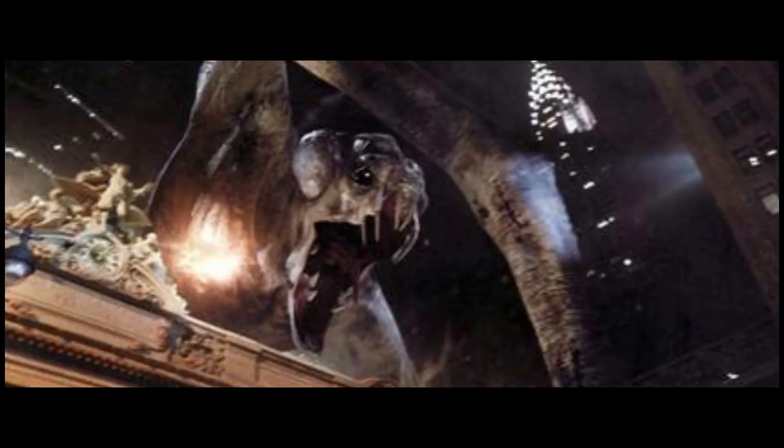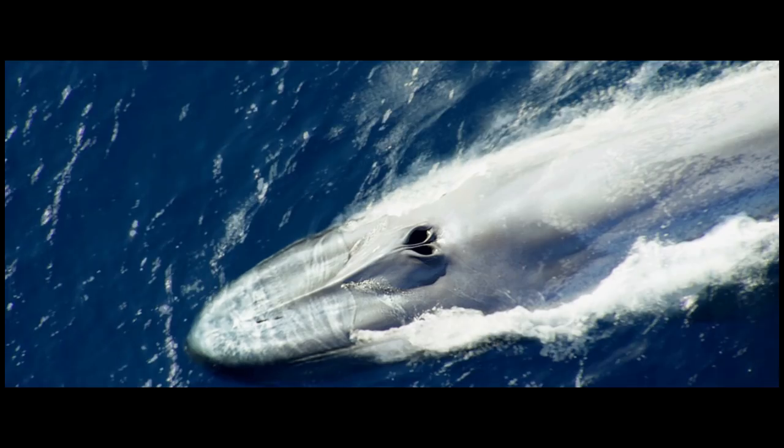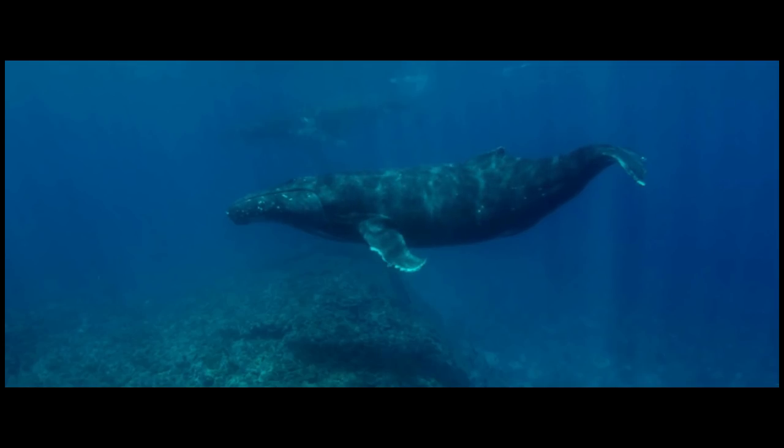What does the adult Cloverfield monster look like? The Cloverfield monster is about 300 feet high and 1,200 feet long. This monster weighs up to 5,806 metric tons, which is roughly 11,612,000 pounds. To put that in perspective, a blue whale weighs 200 tons or 441,000 pounds.